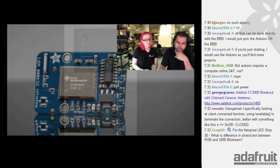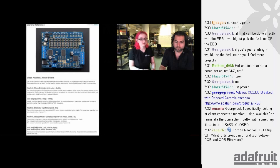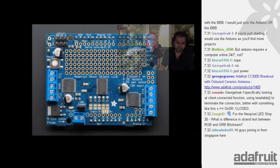Next up, the Motor Shield is in stock, so I wanted to include this. We updated the Motor Shield library. There's a reference now, and this is our new version of the Motor Shield. This is Motor Shield 2.0. Look at that. This is our new Motor Shield.